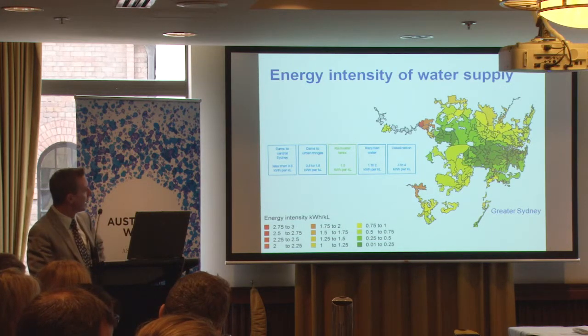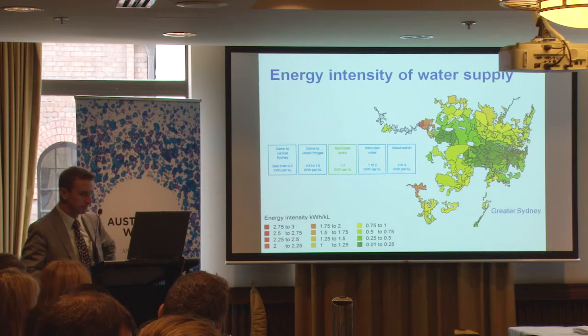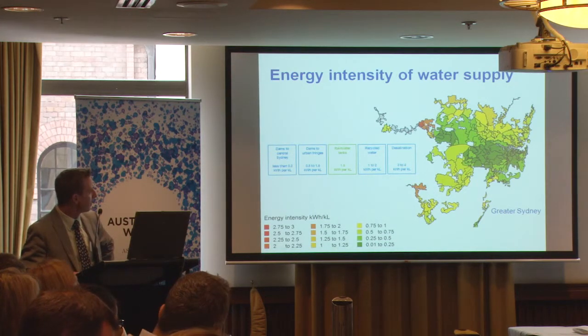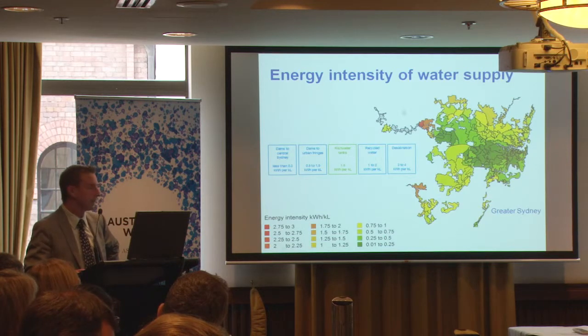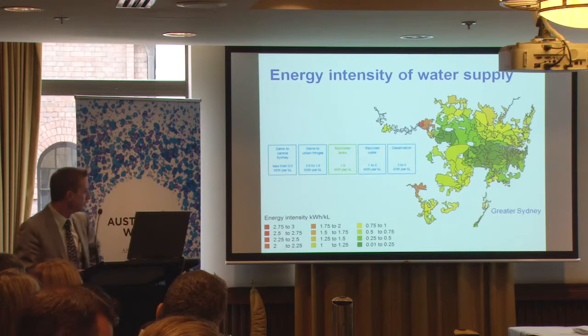But the areas in orange above, this area in red particularly at the top of the Blue Mountains, are quite hilly, so require a great deal more pumping, higher energy intensity. We've also got regions down here and down here that are a little bit more orange, and that's because there's some more smaller, more inefficient water filtration plants.